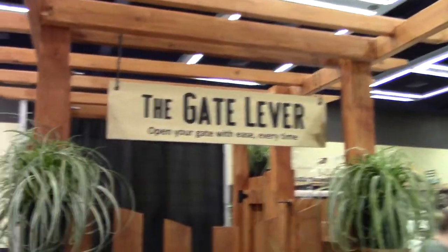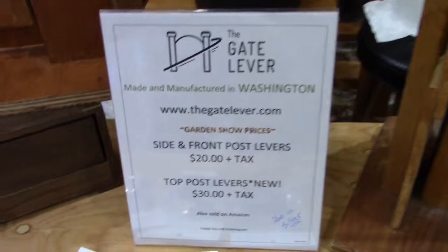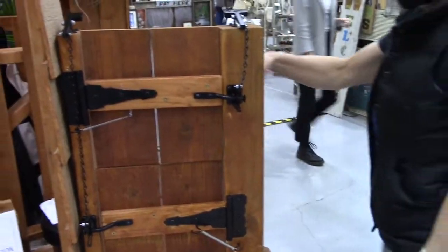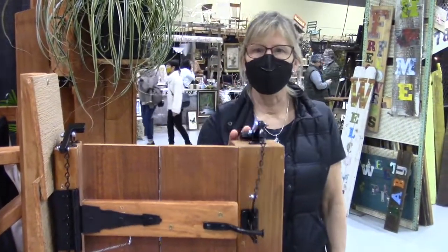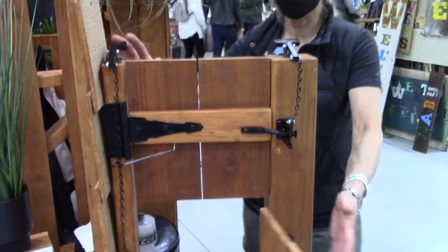This is called the gate lever, and honestly, it is the most useful thing I've seen here at this garden show. It's the gate lever, and for those of you who have trouble reaching over your gate, can you demonstrate? This is so awesome. If I were to come in and I can't do this, instead I can just push this down. Genius! It works.